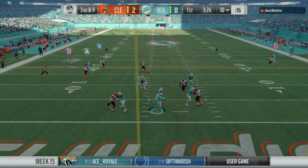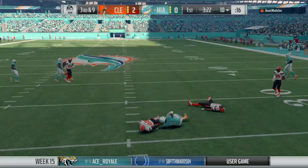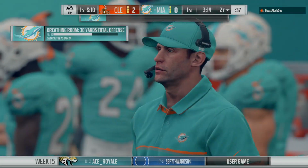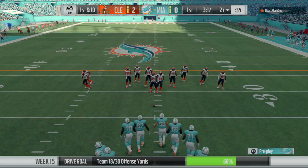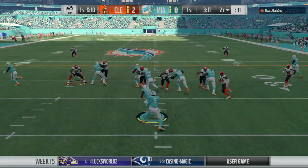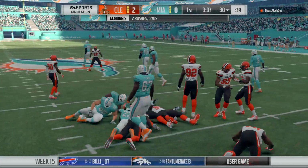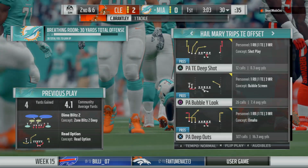Play action now. Bridgewater. And it's caught by Parker. And he's able to pick up the first before he's taken down at the 27. 17 yards for the Dolphins there as they've got themselves a first down. Looking to jam the receivers at the line here. Press coverage look defensively. And he'll go down right at the 30-yard line. It's a pickup of 4, and it'll bring up second down.